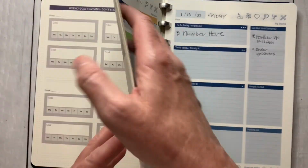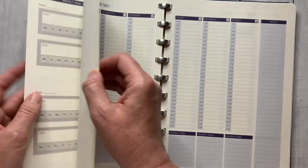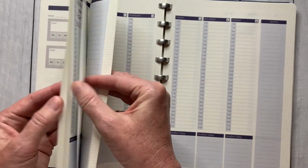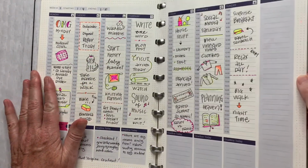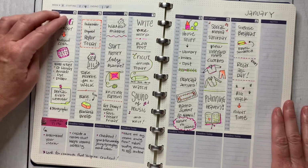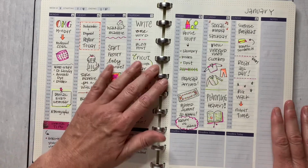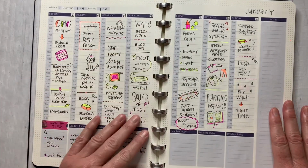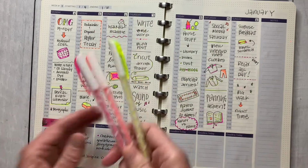So now I want to show you that weekly page that we've been talking about, because having a creative place for me in my planner is really vital. So this is what I do with my weekly pages. This gives me a little place to write down just highlights of the day or something that happened, or do a little doodle.